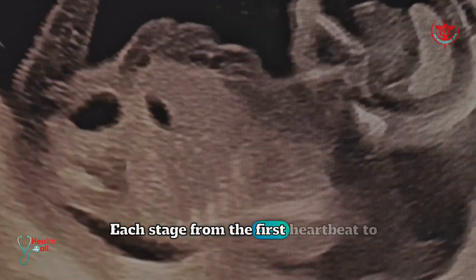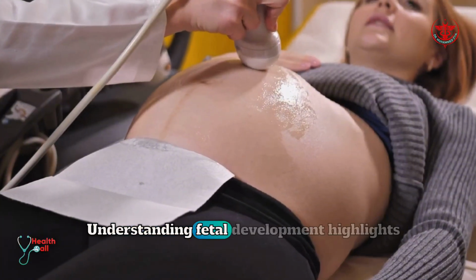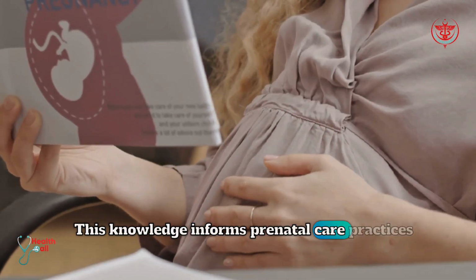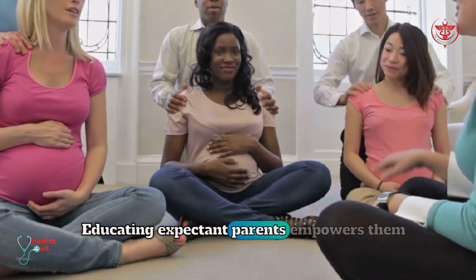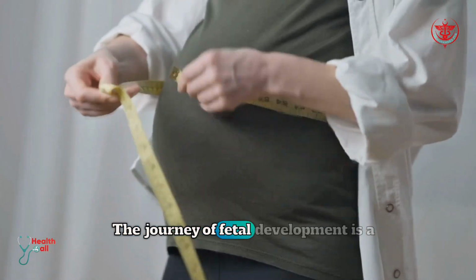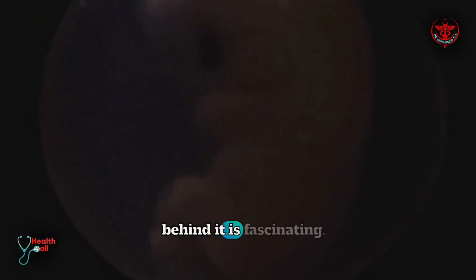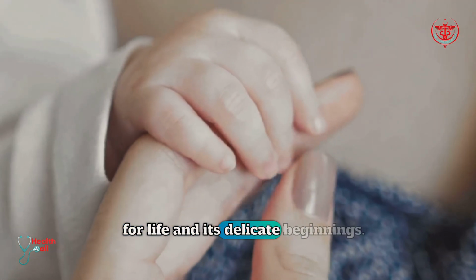Each stage, from the first heartbeat to birth, is a marvel of nature. Understanding fetal development highlights the critical needs of a developing fetus. This knowledge informs prenatal care practices and emphasizes maternal health. Educating expectant parents empowers them to make informed choices. The journey of fetal development is a profound story of growth and transformation. Each pregnancy is unique and the science behind it is fascinating. Appreciating this process deepens our respect for life and its delicate beginnings.